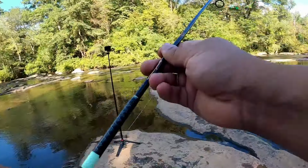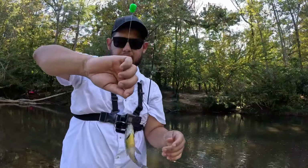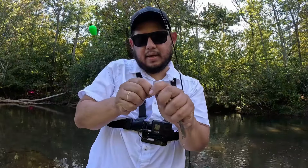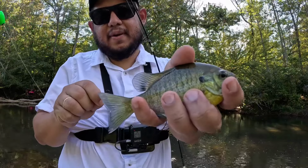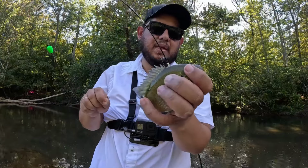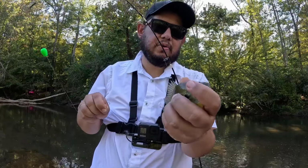Here we go. Oh, he took some drag. All right, so we got a decent bluegill here. Not giant, but it's a nice one. Definitely great for catfish bait. If it was a little bit bigger, he'd be ready to get eaten. But definitely a good bait right there. The nicest bluegill we got so far. I'm gonna go ahead and keep this fish.